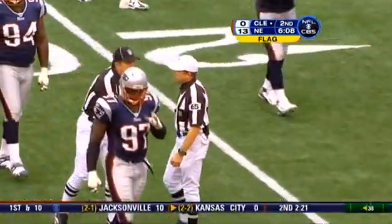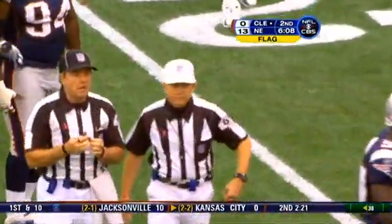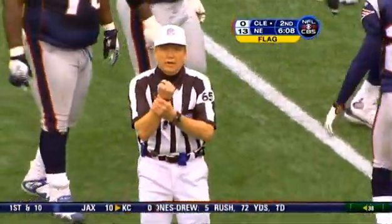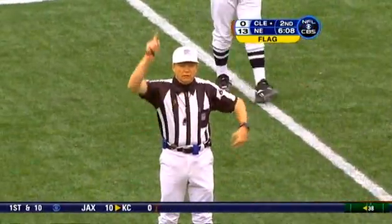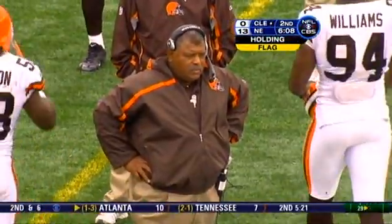See what Walt Coleman and company have in store for us. Holding, 58, return team, 10-yard penalty, first down. Just what the Browns didn't need.